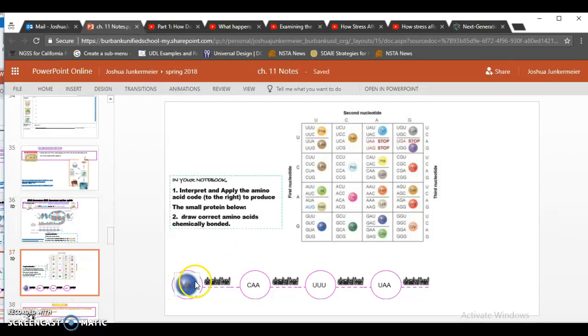Now, once our DNA has coded for all these amino acids and bonded them together, you have the protein. Once that protein is formed, it floats around.